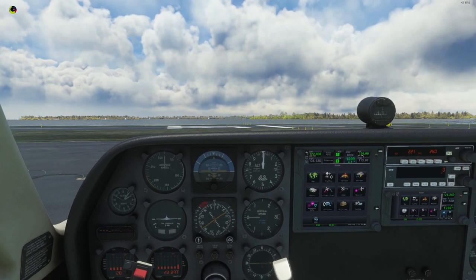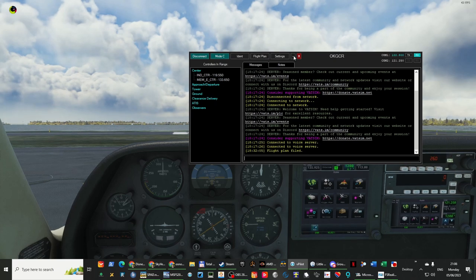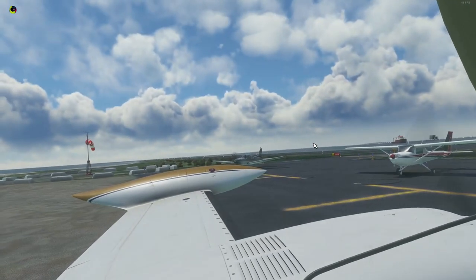Boeing was one declaring an emergency. I'm going to be landing at Dauphin Island Airport, showing an emergency aircraft inbound about a 3 mile final.